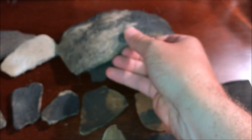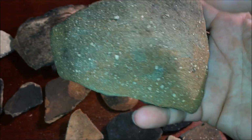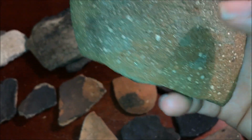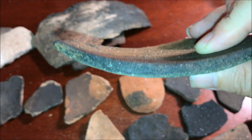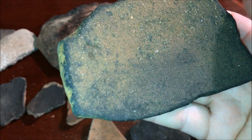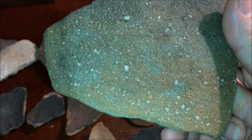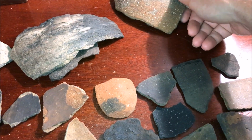Cool. Sorry about the boring video. Another concrete piece right here. Weighs a ton. Two-toned. No design on it. Pretty dang thick. Could be well over 2,000 years old on this. Could be 1,100. But dang. Gets even better.